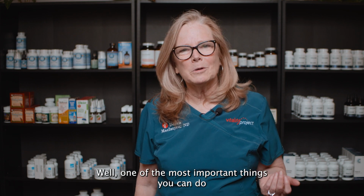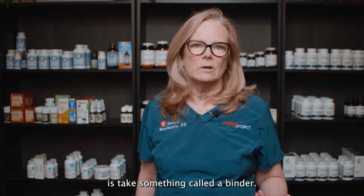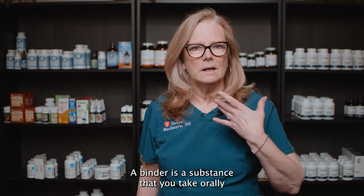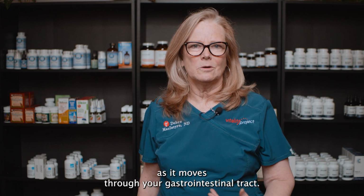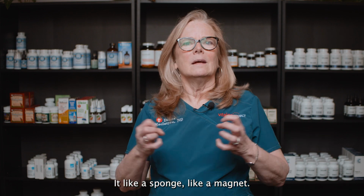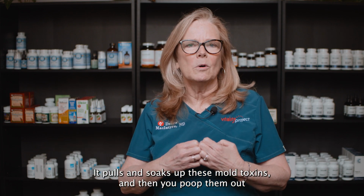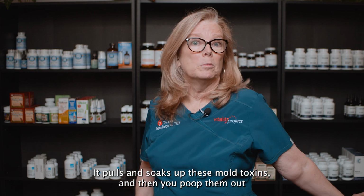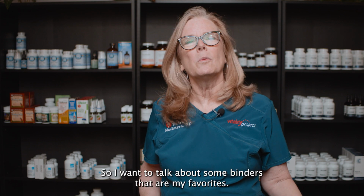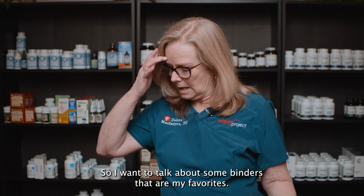Well, one of the most important things you can do is take something called a binder. A binder is a substance that you take orally as it moves through your gastrointestinal tract. Like a sponge, like a magnet, it pulls and soaks up these mold toxins, and then you poop them out. So you can get rid of mold toxins a lot easier. I want to talk about some binders that are my favorites.